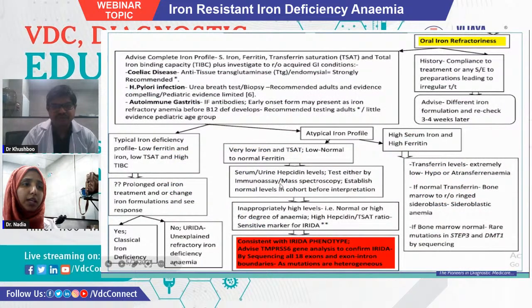The hepcidin levels can be detected either by immunoassays or mass spectroscopy. And if we find that there are inappropriately high levels for the degree of anemia, then we should do a hepcidin to TSAT ratio. Hepcidin levels are elevated and transferrin saturation is reduced in iron refractory anemias. So if we have a high hepcidin to transferrin saturation ratio, then this is a very sensitive marker for iron refractory anemias. The patient should undergo genetic analysis and sequencing of the TMPRSS6 gene.